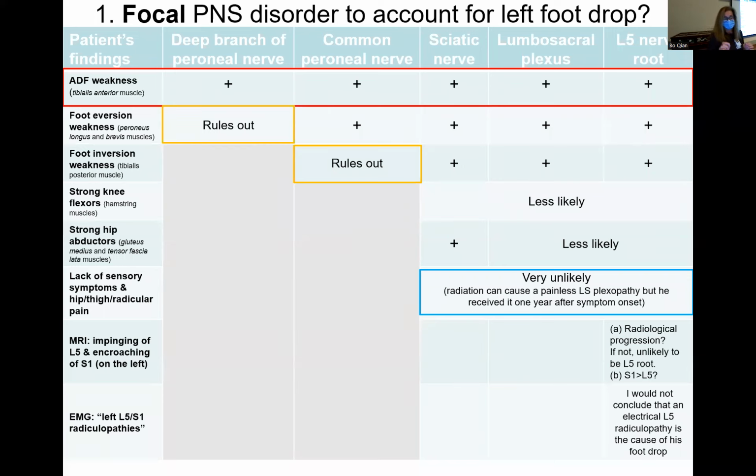And another thing is that there is impinging of the left L5 and encroaching of the left S1. It looks to me that the S1 is more compromised than the L5, but this patient has more weakness in L5 muscles than S1 muscles. So there is a little bit of clinical radiological dissociation. And then the EMG was reported as left L5 and S1 radiculopathy. I'm going to come back to the EMG in a bit. I just want to say that even if electrically we have evidence of a left L5 S1 radiculopathy, because of all the characteristics that I discussed before, I'm not going to conclude that this electrical L5 is the cause of the foot drop entirely.